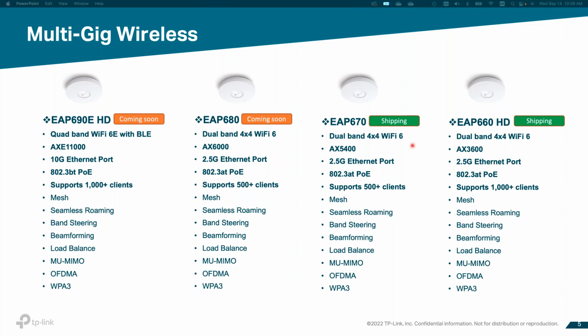And in the upcoming months, you are going to see the EAP 690E. It is a quad band Wi-Fi 6E access point with Bluetooth. It has two 5 gigahertz bands, one 6 gigahertz band, and one 2.4 gigahertz band, totaling 4.